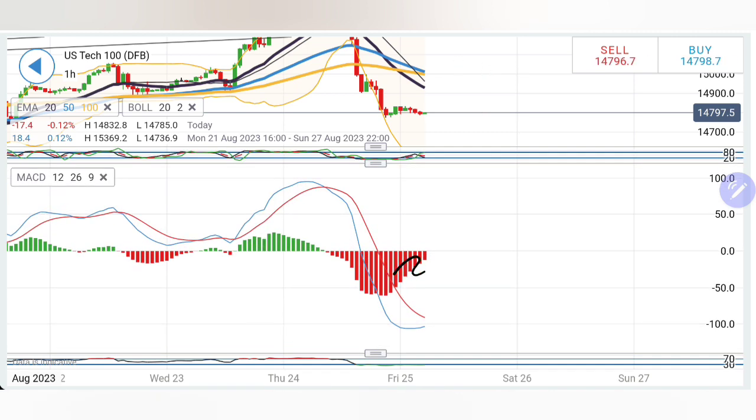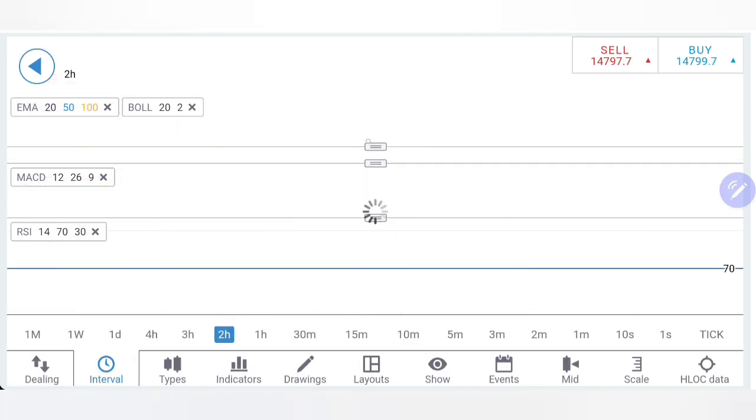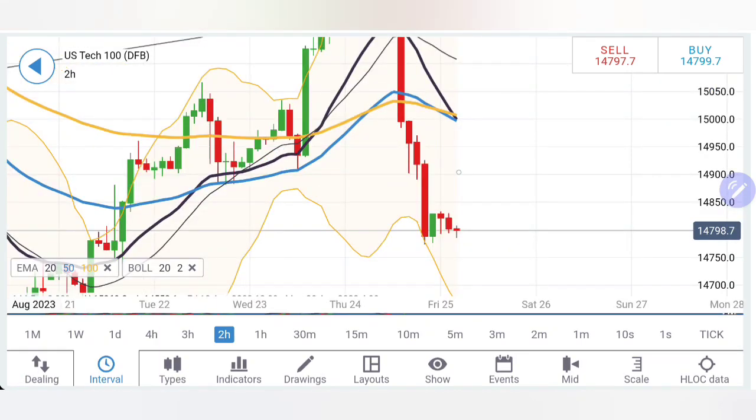But a further detailed look is required, and that's why, on the indicators part, the stochastic is looking down. Now MACD has seen sharp bearishness here. It must probably converge, a crossover for a buy entry. RSI is oversold here.